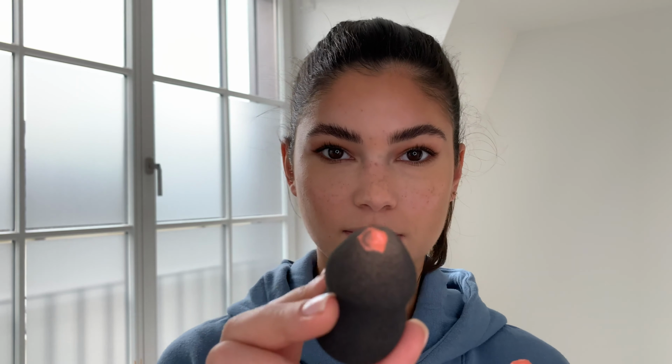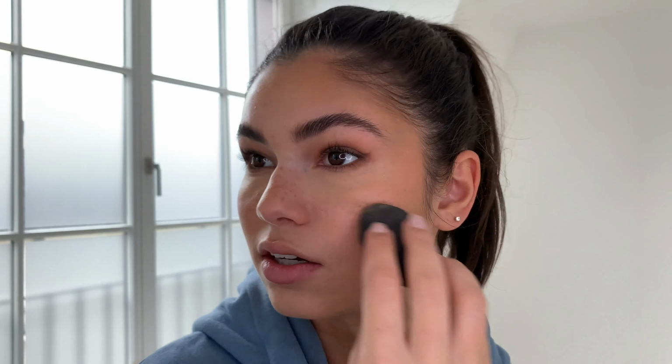So the blush I'm also using is a liquid one from Glossier. It's the Beam. It lasts a very long time. You don't need a lot of it. Again, on my beauty blender, I put this much, and on my cheeks and the tip of my nose, just blend it in. I go a bit higher to give it a more sun-kissed look.